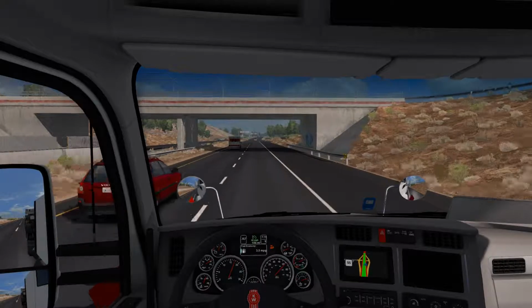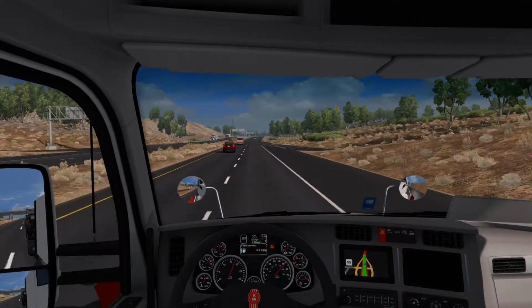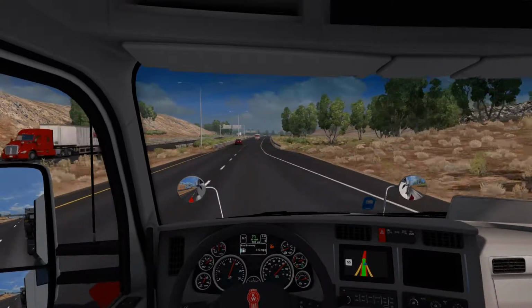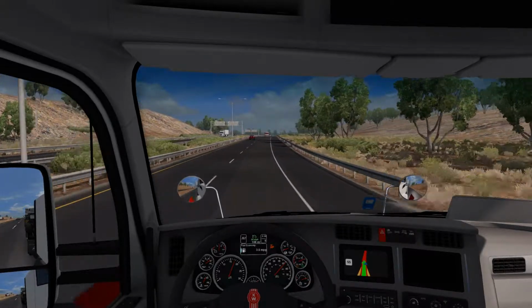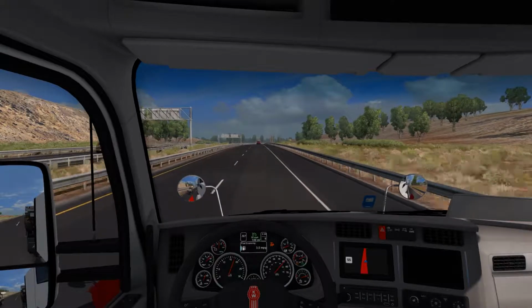I did remove that ambulance mod. I don't know if you guys have seen that in a previous video, but as soon as it would get to be about right there, it would turn a really bright red. On some people's it was fixed, and on mine it just didn't seem to, so I had to go ahead and remove it.